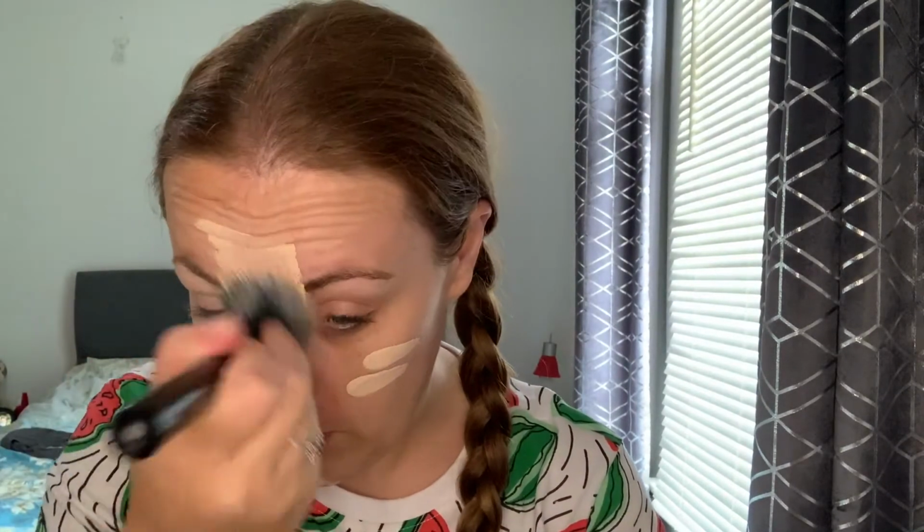So we'll just swipe on. It has a doe foot as well, and I'm not sure how I feel about the doe foot, because normally I just put it on the back of my hand and then tap it out. I just feel like you get more when you've got a doe foot. I suppose I could put it on the back of my hand and still tap it out, but okay, so we'll put it on anyway. It's very pale. I'm quite pale at the moment, not tanned from sitting in the garden.